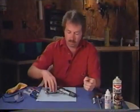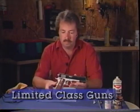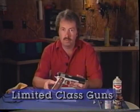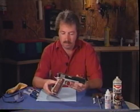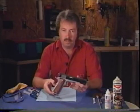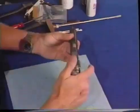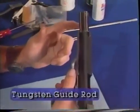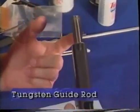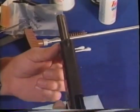Okay, we've got one of our limited class guns here. This pistol is designed for USPSA limited class competition. It's basically one of our master grade guns with a few extra frills, and then the main addition to it is a tungsten guide rod. It's a larger than normal diameter and much heavier guide rod than we put in most guns.